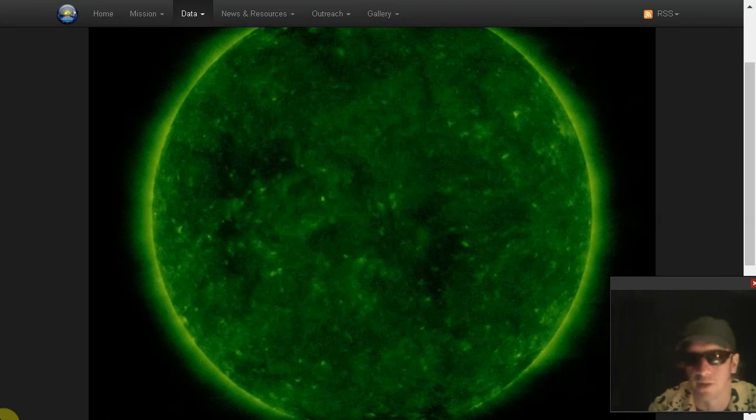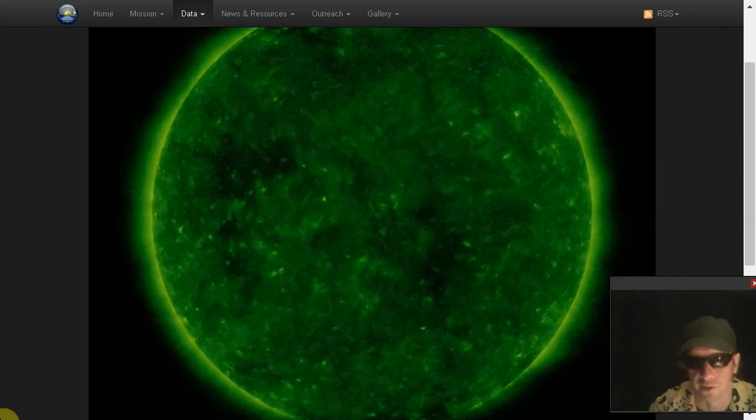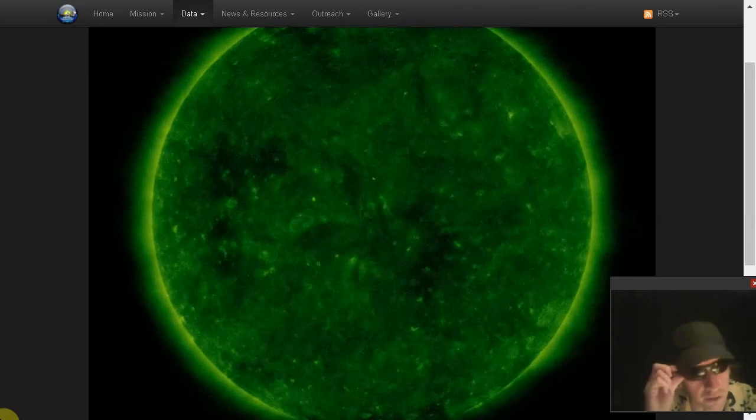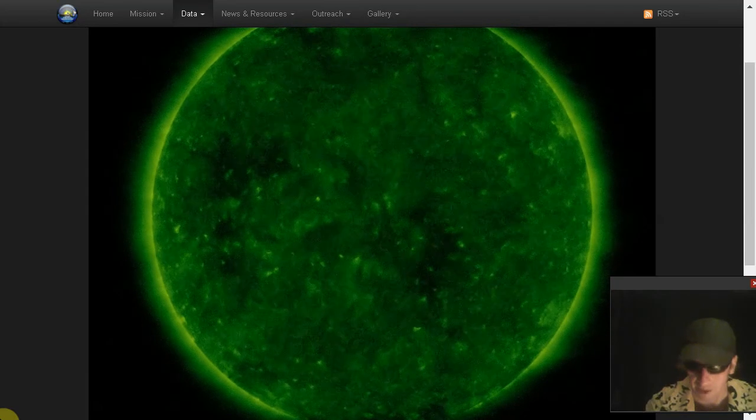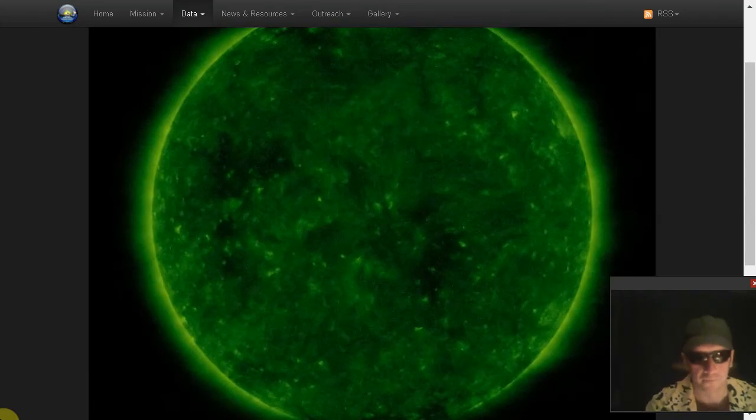And last but not least, here's 7 hours and 45 minutes of our local yellow dwarf, and this is the 94 angstrom view for your new viewers out there. That coronal hole rotating in is so defined it's easily visible in this view. And so we're expecting a magnetic connection to that anytime. In fact, it could be happening as we speak. Otherwise, very low solar activity.